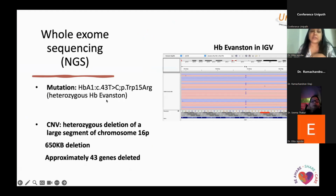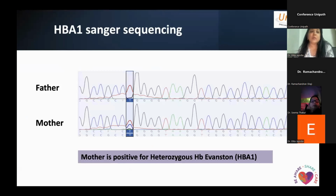In whole exome sequencing, we definitely found the heterozygous hemoglobin Evanston in the alpha-1 gene. Plus, we found a heterozygous deletion of a large segment of chromosome 16p. And this segment was around a 650 kb deletion, and approximately 43 coding genes were deleted. When we did the Sanger sequencing for the father and the mother, we saw that the father was absolutely normal and the hemoglobin Evanston was present in the mother. So the heterozygous Evanston was inherited from the mother.